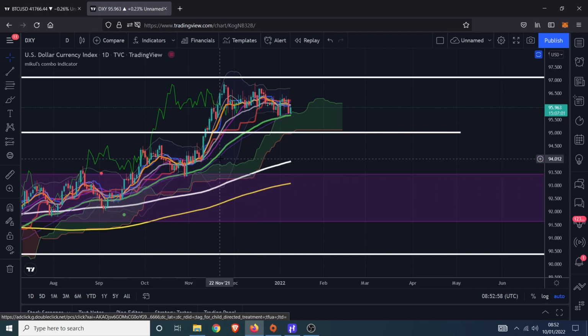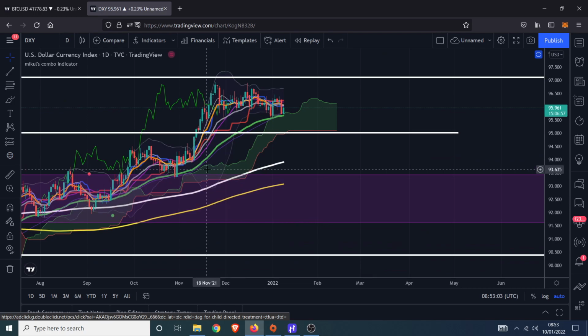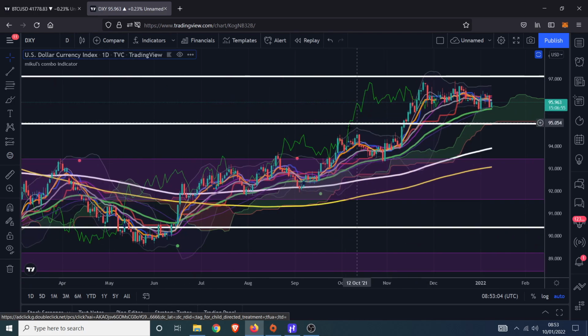Let's have a look at the Dixie then, before we look at Bitcoin obviously. So the Dixie, we recognised prior to all of this that there was an uptrend. Second to that, we found that the uptrend strengthened due to the Ichimoku conversion baseline cross, so a perfect signal for a long position. And then we recognised last week that had now come to an end, so that particular uptrend signal had come to an end.